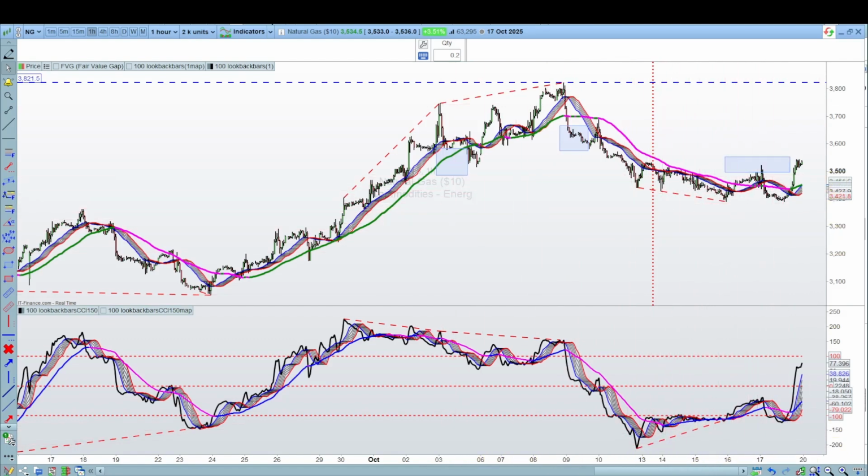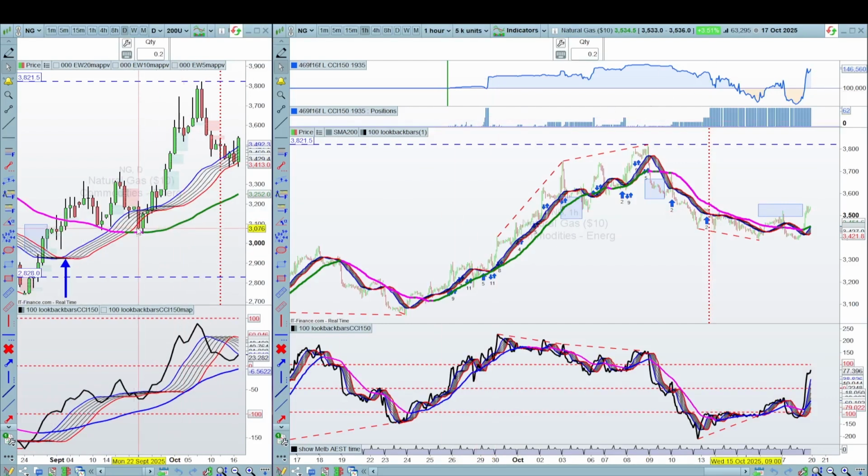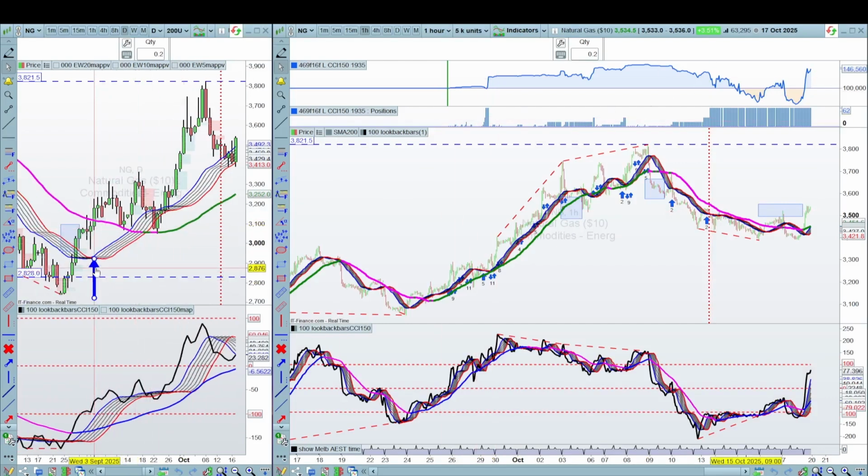Now, looking at the back test, again, we always go in the direction of the higher time frame. So I've got marked here with an arrow where we would have gone long with the price above the moving average band. The CCI likewise was at that point, and that's here on the 1 hour time frame. So we trade on the direction of the daily trend on the 1 hour.